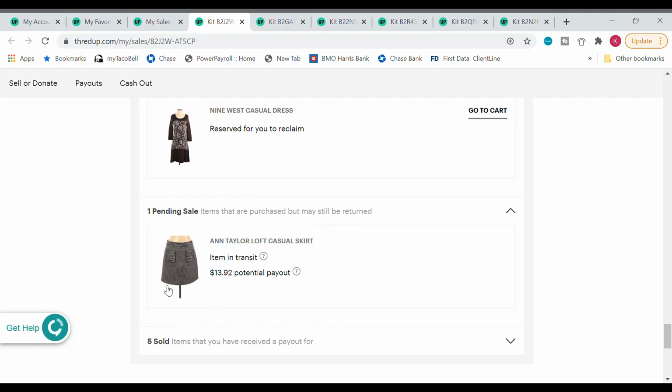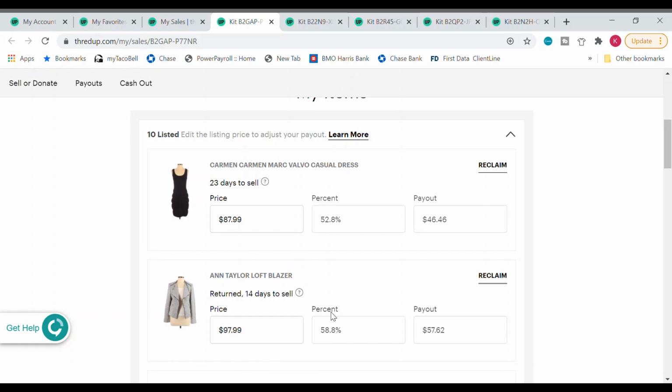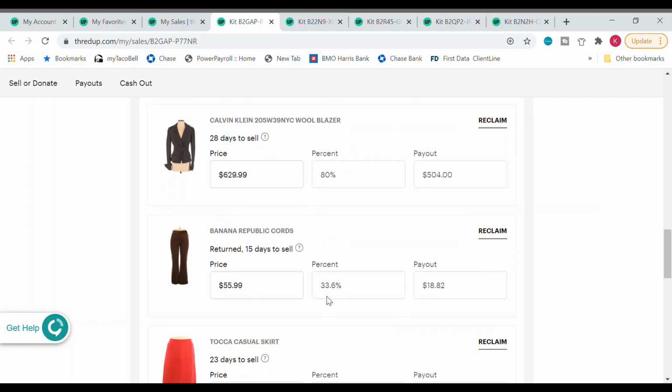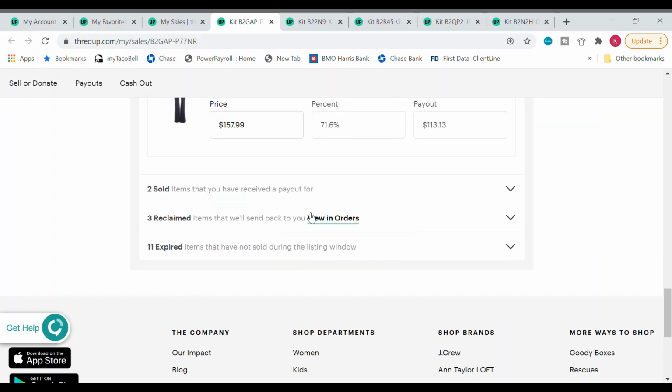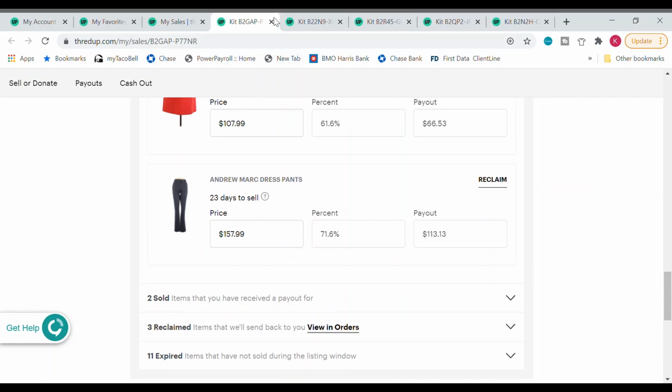And because it did not show up in my solds, this is the one that's pulled for the goodie box. The other one is pulled for the goodie box also. Sorry. So that one is the new one, my new sale. We'll see if I get paid out. There are a few that actually say returned. Okay, well, this one was a regular sale, I believe, and it was returned. The other one was my new with tags formal dress. I have 2 items I've gotten paid out, 3 that I have reclaimed, and nothing waiting.